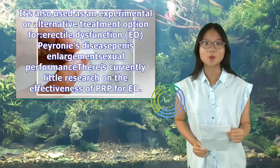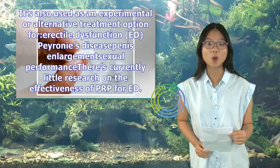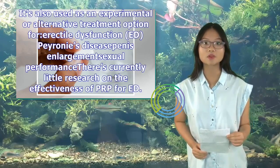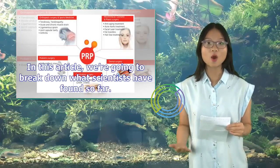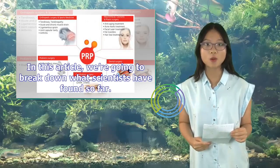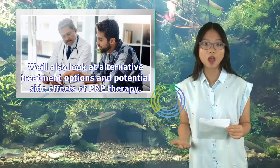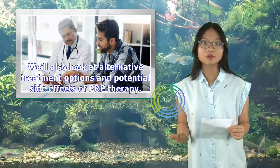Peyronie's disease, and men's sexual performance. There's currently little research on the effectiveness of PRP for ED. In this article, we're going to break down what scientists have found so far. We'll also look at alternative treatment options and potential side effects of PRP therapy.